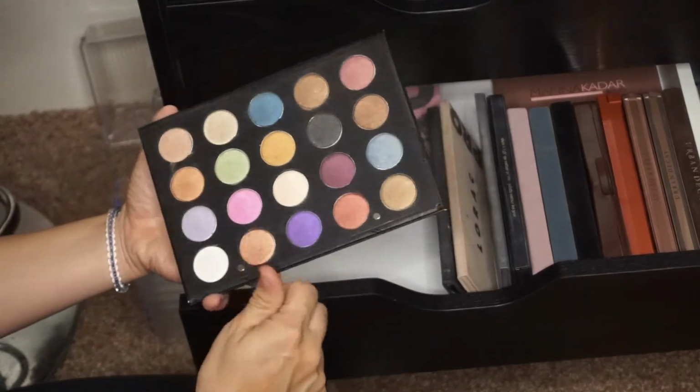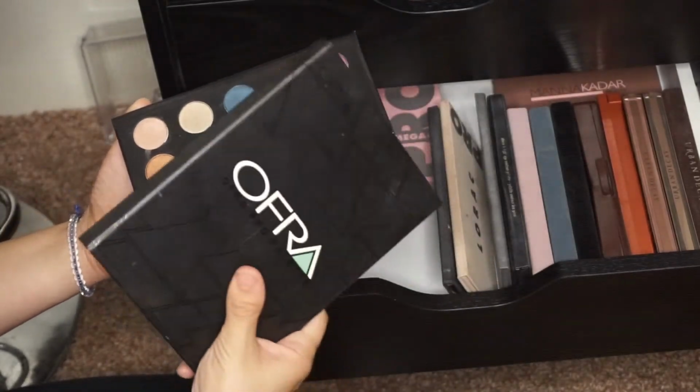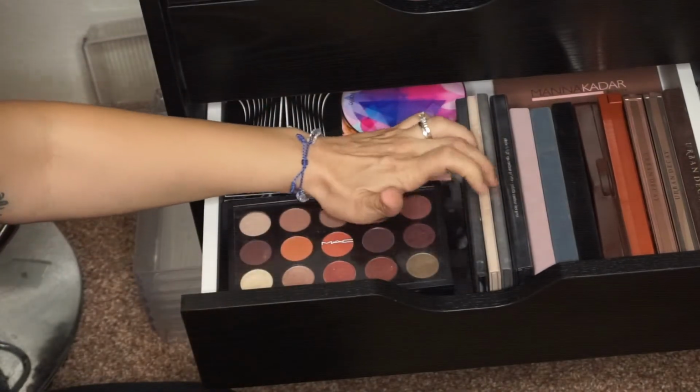So this is like their shimmer one. These are all shimmers, and I actually like this better than this. Even though mattes are more universal, just the formula in general, they have better shimmers than mattes. I have Lorac Pro 1, 2, and 3.